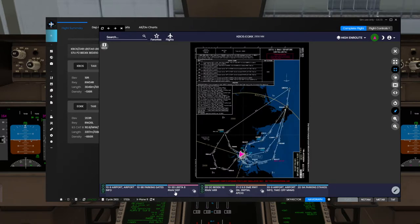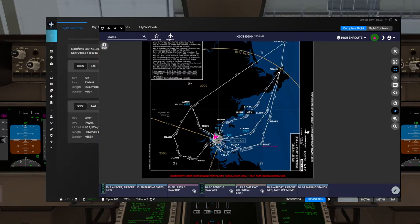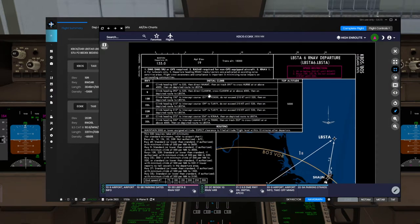Departure for today, LBSTA6. For the Jeppesen charts, this one is valid 23 February 18, page 10-3030, maybe. And basically, again, across the top, our frequencies. Altitude 19, transition 18,000. We need DME/DME/IRU. All of that we have. Or GPS. Radar is required. RNAV. And for turbojets only. So you Cessna drivers, we don't want to see you unless you're in a Citation.